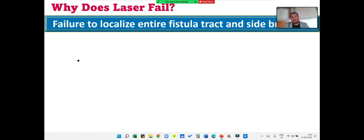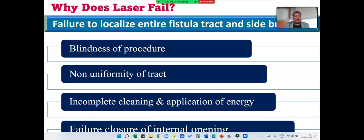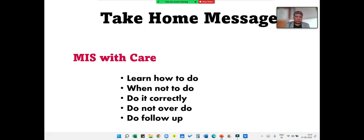So why does laser fail? Because we fail to localize the entire fistula tract, and it's a blind procedure, no uniformity of the tract, incomplete cleaning because you are not seeing it. That's why you should use LIFT with it, and application of energy. When you're pulling, people give pulse mode. They still give pulse mode despite the fact we're saying don't give pulse mode, give continuous. When you give pulse mode, you have skip areas. So you have to avoid that. And failure to close the internal opening, or you've closed it, it opens up after the first defecation. So those are the problems.